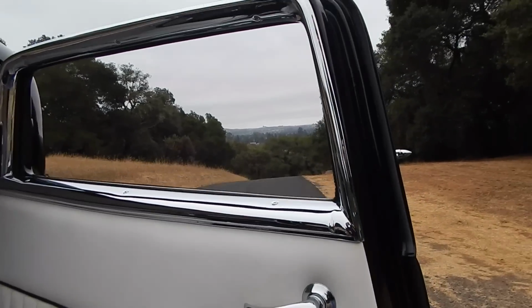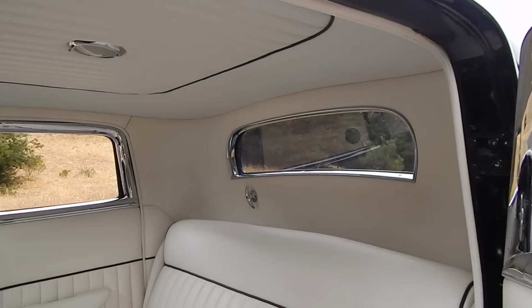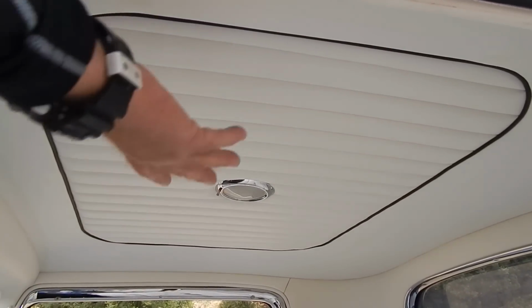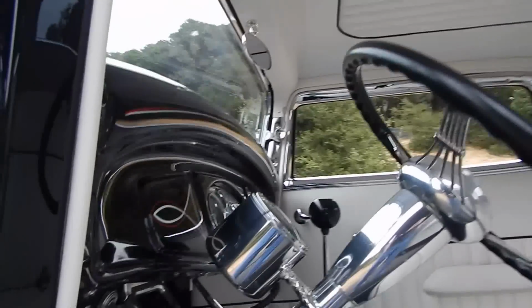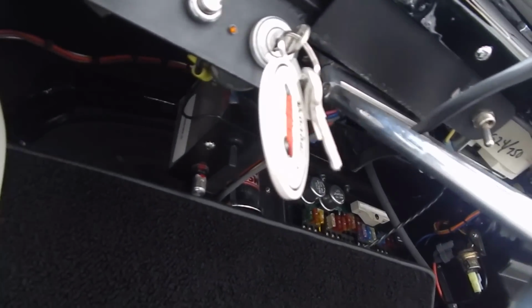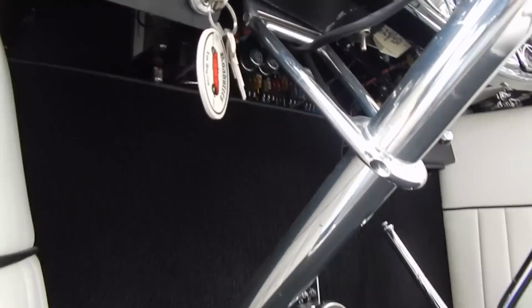Factory style handles, chrome window garnish moldings. Like I said, ready to go to the diner. The headliner is very nice. It gives you the illusion that it's not filled in the roof there. Reminds you it's the real deal. Let me give you a little peek up underneath the dash here. Very nicely done. Wire ties. Looks like an Enos box.